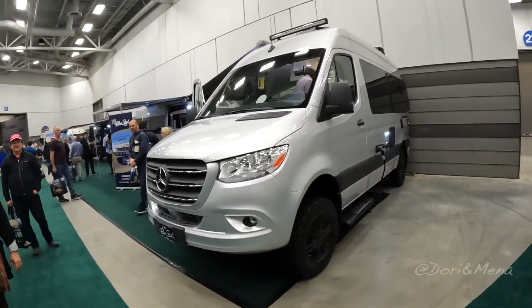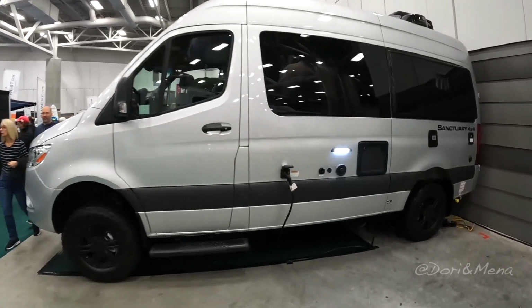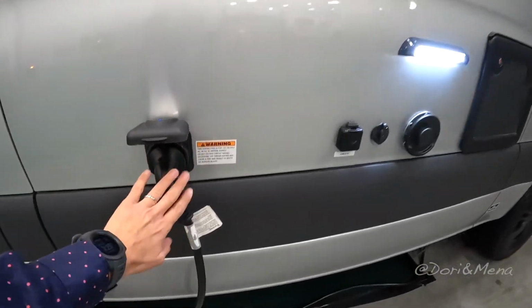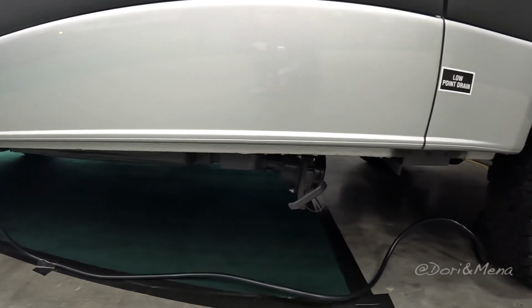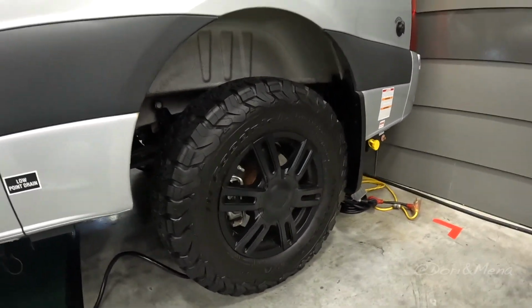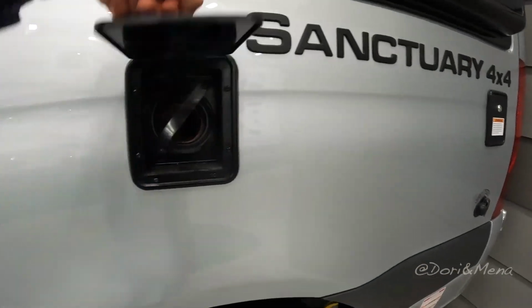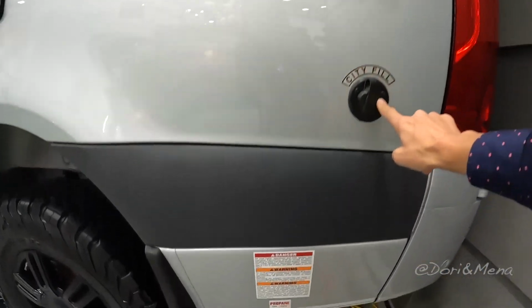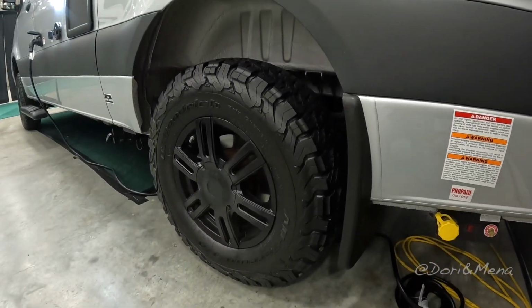This one is new to me. I've never seen this type before, but it's really nice. So here you have your power plug, cable TV, your sewer dump pipes are down there. Look at those killer tires though. Amazing, right? Sewer hose is here. It's kept there. City water fill there. And this is a 4x4. I guess you could tell from those tires.